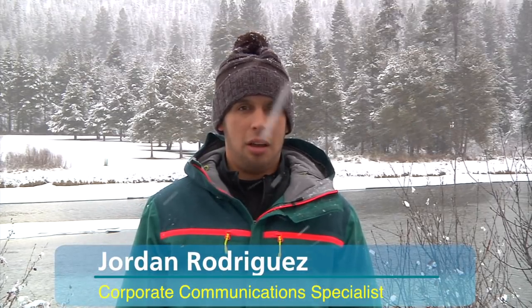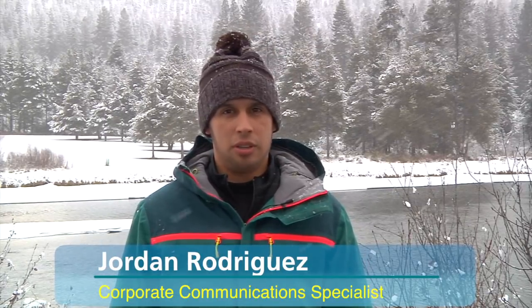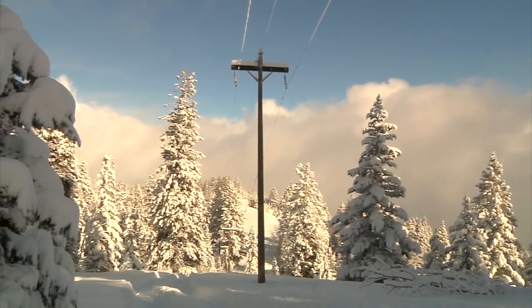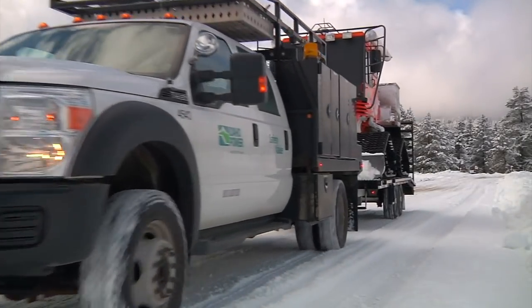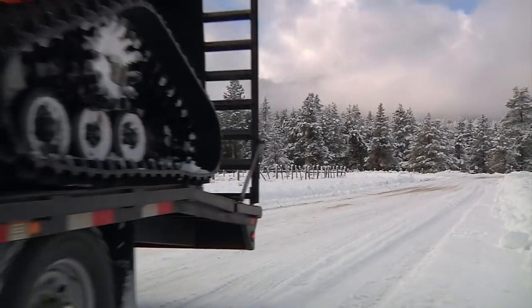Heavy snowfall is common throughout Idaho Power's service area. So what does the company do to prevent and repair outages when winter weather hits? In the mountains near McCall, line crews face some of Idaho's toughest weather conditions. When snow damages infrastructure, linemen use specialized equipment to battle the elements and restore service.